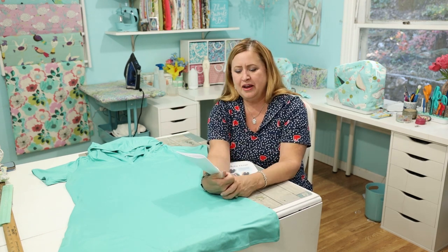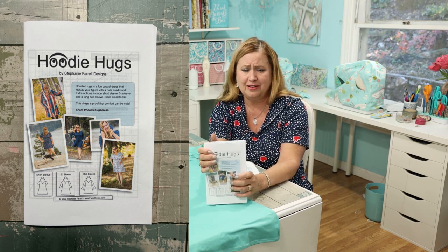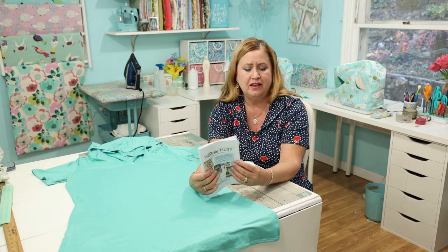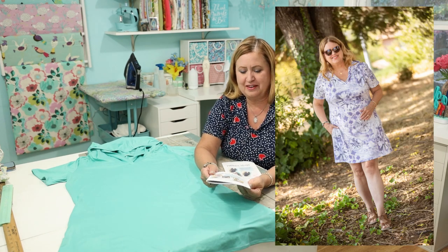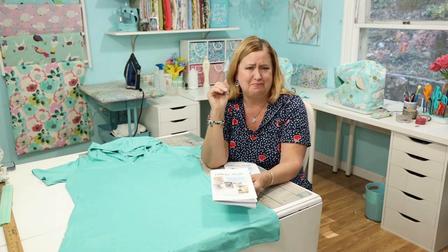Ta-da! My hubby, he did this. He's an amazing artist. He's a photographer, yes, but he's also just an artist, period. And so he laid it out for me. I could not do this. And I asked him to take some pictures of me in my hoodie dresses, and I said, no Photoshop. I mean, he likes to make me skinnier because he knows I like that, but no, I need to be my real me in these pictures.